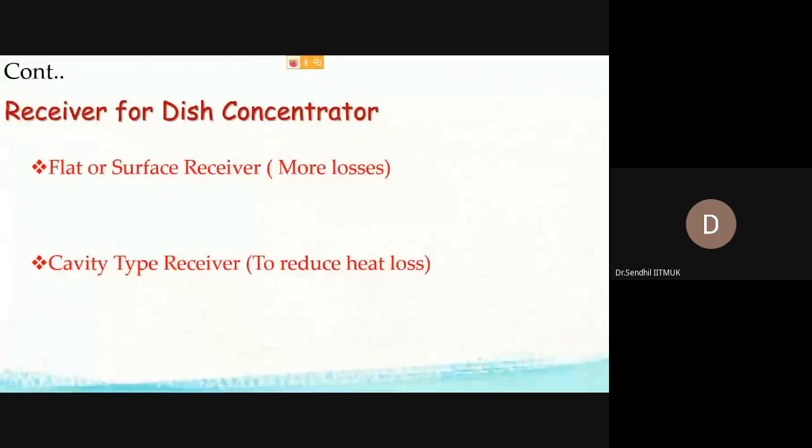The second one is the receiver. I said the receiver is the main component. It plays a major role in converting solar to thermal energy. Even if you are using PV, photovoltaic, in the receiver, then solar to PV conversion will also be there. But the receiver's purpose is to convert solar to thermal energy. Sometimes you can place a PV module there also nowadays; we are going to see that in a later slide. If you use a module, it will act as a module only. It's not a receiver. The main purpose of the receiver is to convert solar to thermal energy.